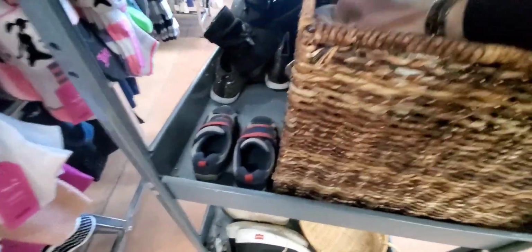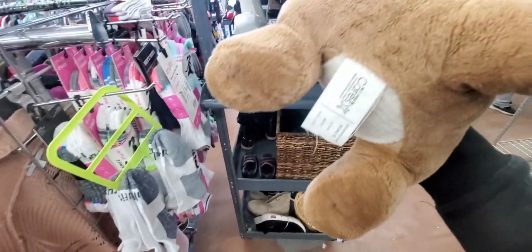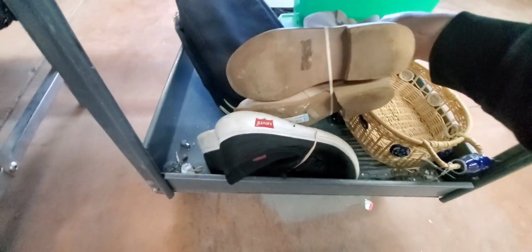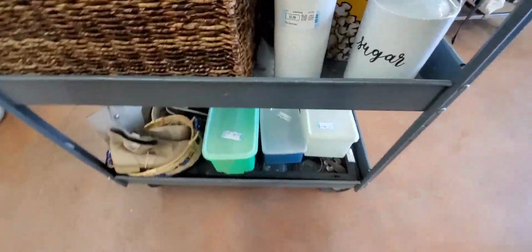Check out cute little shoes. Kids, I have 4 kids, so I'm always looking for shoes. A cute little plushie, little kangaroo, but Kohl's Cares, I believe they only flip for like 8 to 10 bucks. That was interesting, but it felt very cheap. Again, I'm just looking at the shoes, makeup bag, nothing here. They had some vintage Tupperware, but unless it's a full set or something, it just isn't worth it for me.